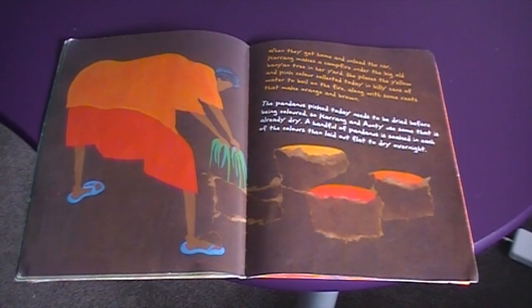When they get home and unload the car, Kerrang makes a campfire under the big old banyan tree in her yard. She places a yellow and pink colour collected today in billy cans of water to boil on the fire, along with some roots that make orange and brown. The pandanus picked today needs to be dried before being coloured, so Kerrang and Auntie use some that is already dry. A handful of pandanus is soaked in each of the colours, then laid out flat to dry overnight.